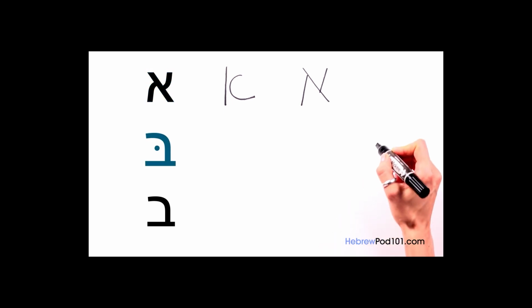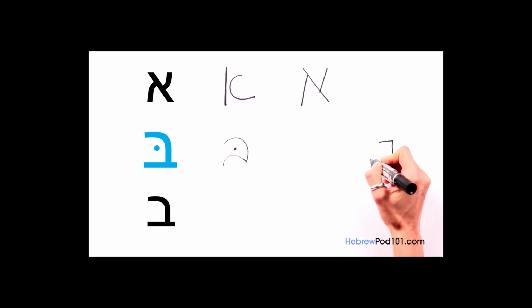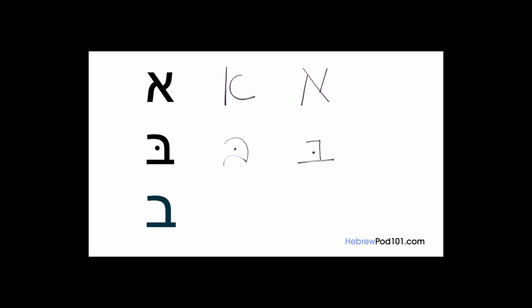Want to write them once again? Let's do it! Okay, here is Aleph. This is handwritten. Aleph in print. And now Bet, handwritten. And Bet in print. Then Vet, handwritten. Vet in print style.